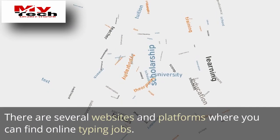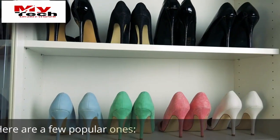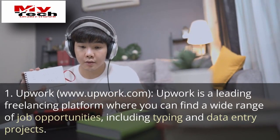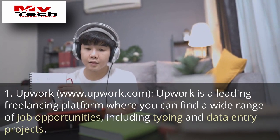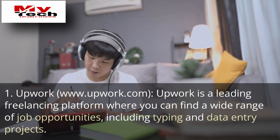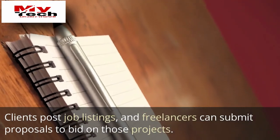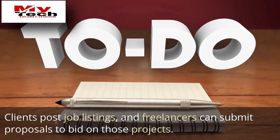There are several websites and platforms where you can find online typing jobs. Here are a few popular ones. 1. Upwork. www.upwork.com. Upwork is a leading freelancing platform where you can find a wide range of job opportunities, including typing and data entry projects. Clients post job listings, and freelancers can submit proposals to bid on those projects.